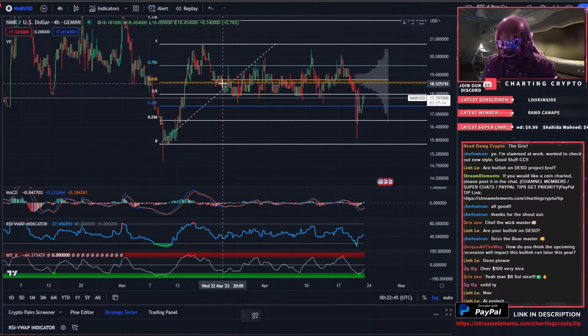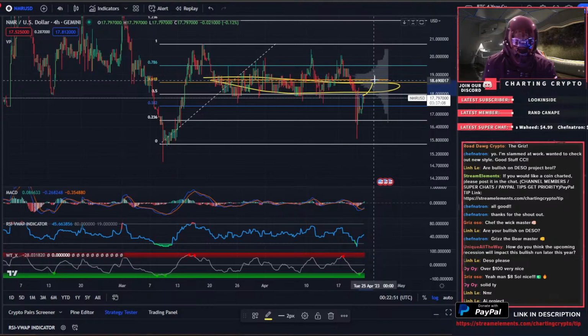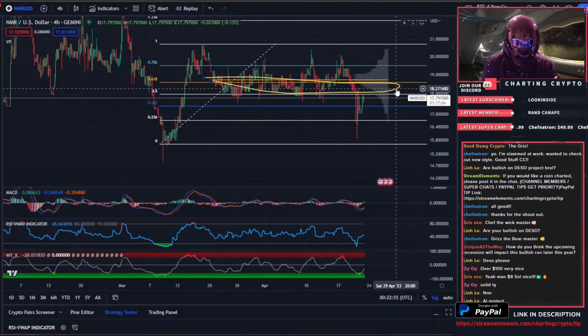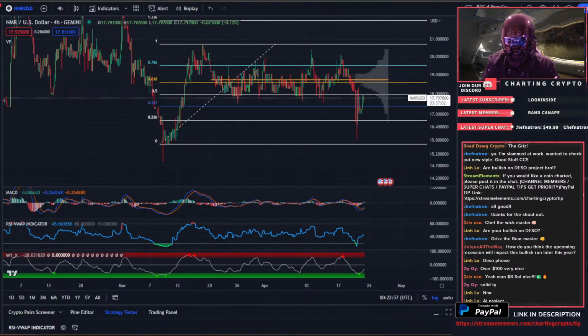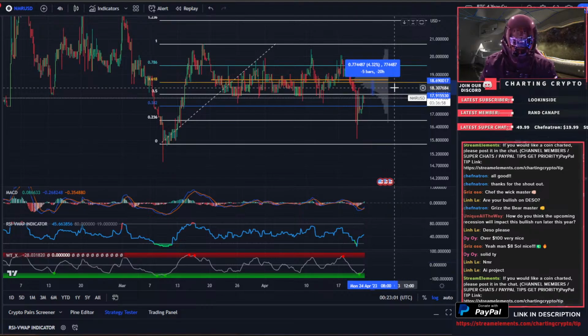You've been consolidating in that general area since March. Consolidating right here. So I wouldn't be surprised if we just worked our way back up to 18.75 and then reassess the situation at that time. So from where we're currently at, that's 4%.